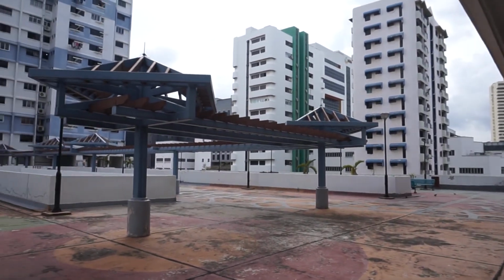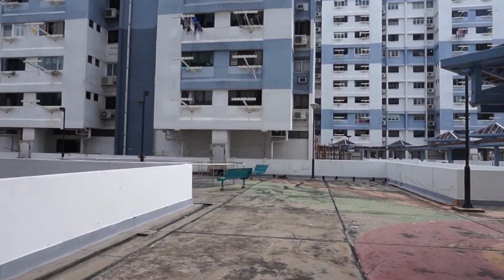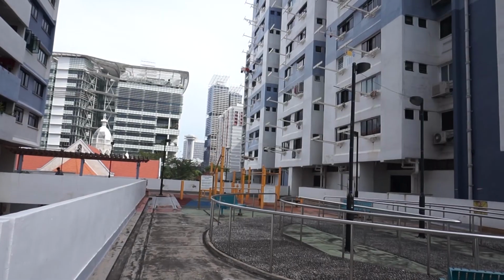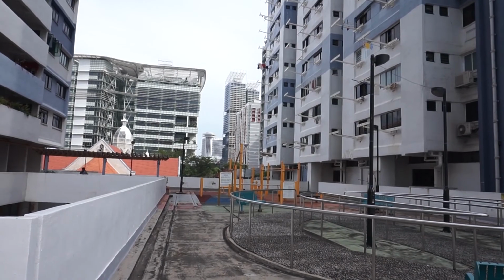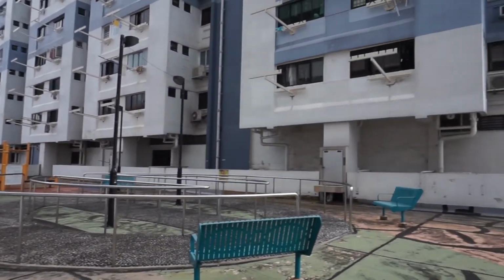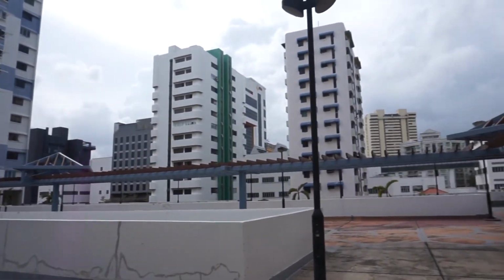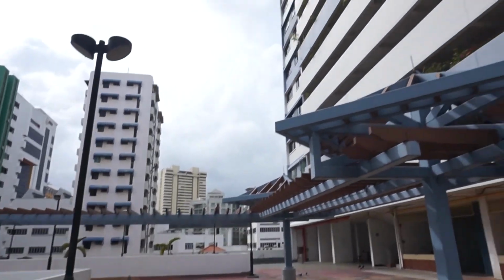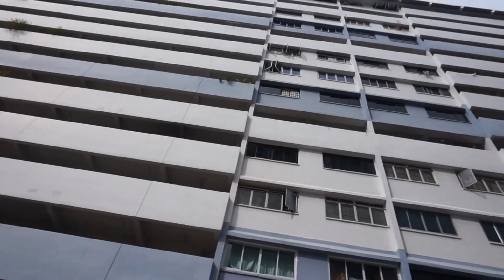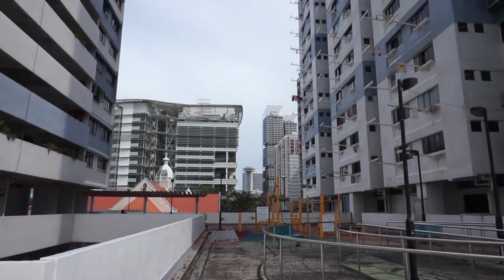Welcome to the 5th floor of Waterloo Centre. As you can see, this place is slightly different from the other recreational areas in that this place looks well used by the residents of the area. It's not very spick and span like the other places, painted all very nicely. Here it looks a bit run down, a bit older, but still in good condition.